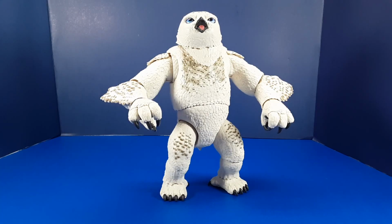Going from the smallest figures I purchased to the largest. This is the Owl Bear, released by Hasbro for the Dungeons & Dragons Honor Among Thieves movie line. There are two versions of this, a white one and a brown one, and the original retail on these is around $45. I came across this one on Amazon. I'm not sure if it was Black Friday or Cyber Monday, but this was discounted all the way down to $14.99. I'm not collecting those Dungeons & Dragons figures, but I have a special place in my heart for the Owl Bear because of his origins.